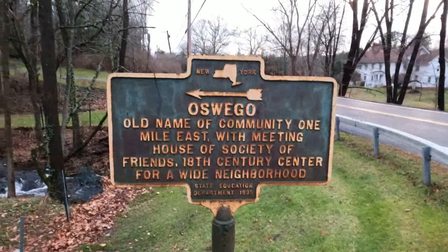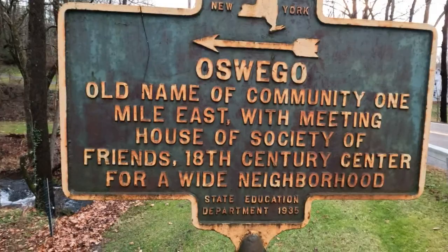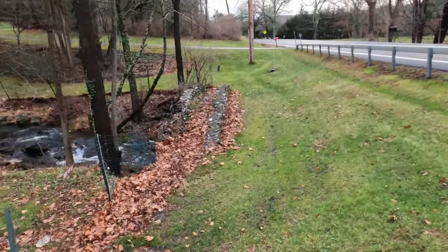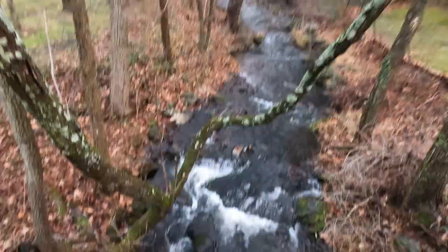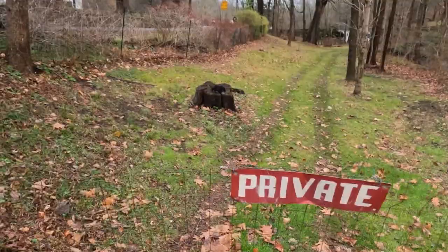I would be remiss if I did not photograph this for you, Oswego, as you are well reading. Society of Friends, 18th century center for a wide neighborhood. Sounds like my house. Route 82, Oswego, Sunset Hill, and a cool little bridge here. Hi, how are you? Little footbridge where the creek actually goes underneath Route 82. Right there. Oswego. Friends, community, spirit. Private.